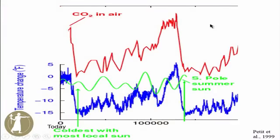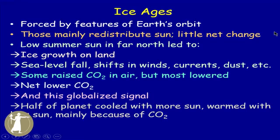And when you ask, why is that? The only successful explanations that have ever been generated are this red curve above it. And if you include the fact that all kinds of things change during an ice age, you grow enough ice on Canada that you lower sea level by 100 meters, you change currents, you change wind, you change fertilizer to the ocean, you change a whole bunch of things. Some of those bring CO2 out, some of them put CO2 in. The net is, when ice grows on Canada, CO2 drops, and that globalizes the signal. And half of the world ignored its own sunshine because the CO2 was more powerful than the sunshine in controlling its temperature.